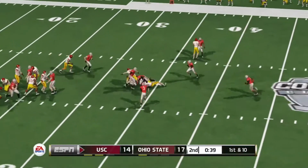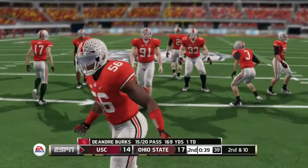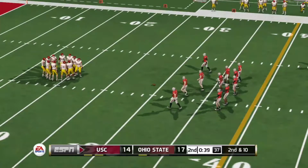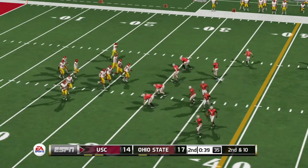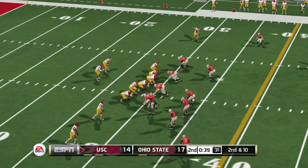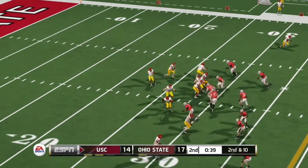Burks over the middle, and a huge hit dished out. Tim Cope could not hold on, and I can't blame him. Well, that was just a heck of a hit right there. And I tell you what, USC, they need to push the boundaries here a little bit. They need to try to force the ball down the field, try to at least get a field goal before halftime.